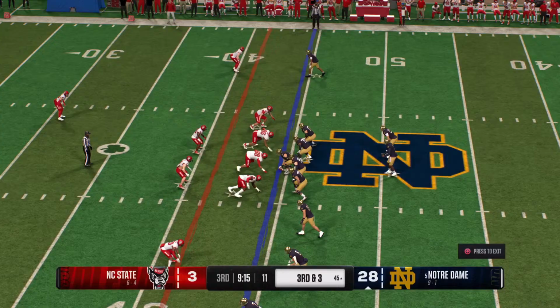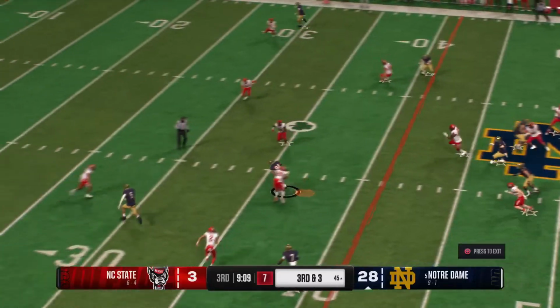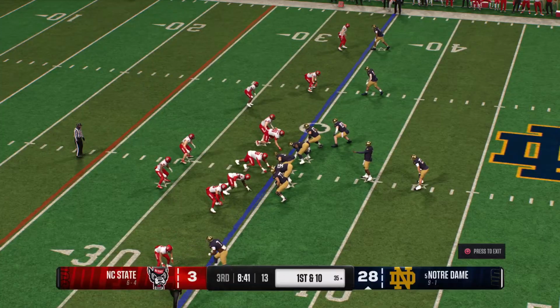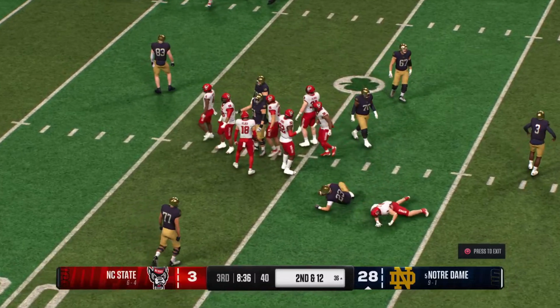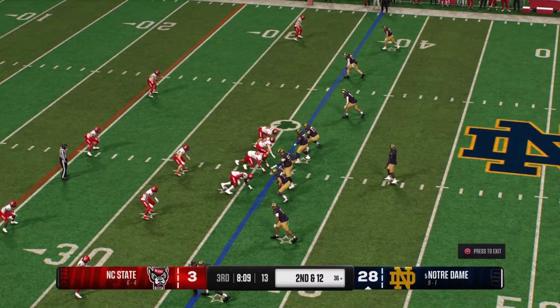Might be decision time if the defense can get a stop on 3rd down from the 45. Looking to throw for it. It's complete to the left. Just what they were looking for, and he's got them set up in business at the 35 with a 1st down. On the move. He's knocked down in the backfield. He'll lose a couple. Let's see what they've got on 2nd down.